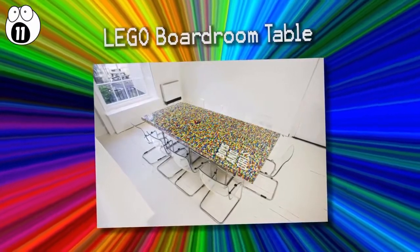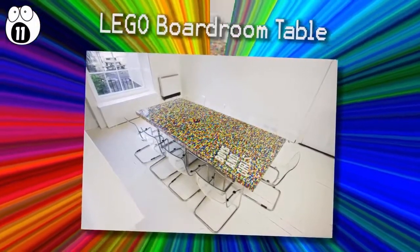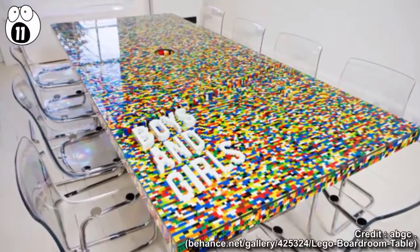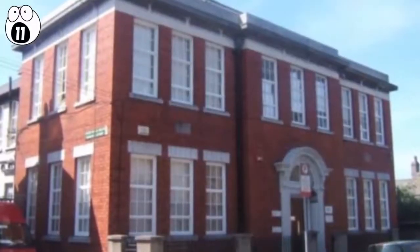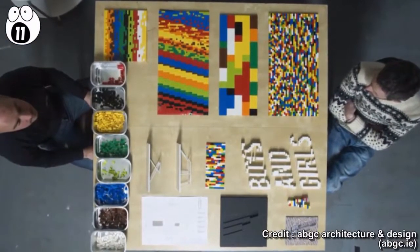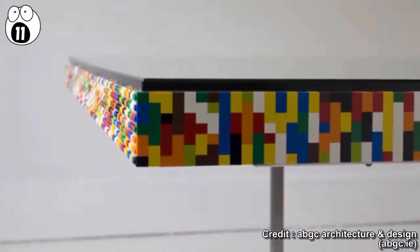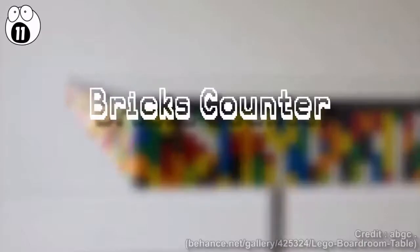Number 11. Lego Boardroom Table. Something we haven't seen yet in this video of amazing Lego sculptures is Lego furniture. Well, look no further. For this house into a company's headquarters, ABGC Architects also created this boardroom table for the Boys and Girls advertising agency. Under the surface of toughened glass is where the beauty lies.